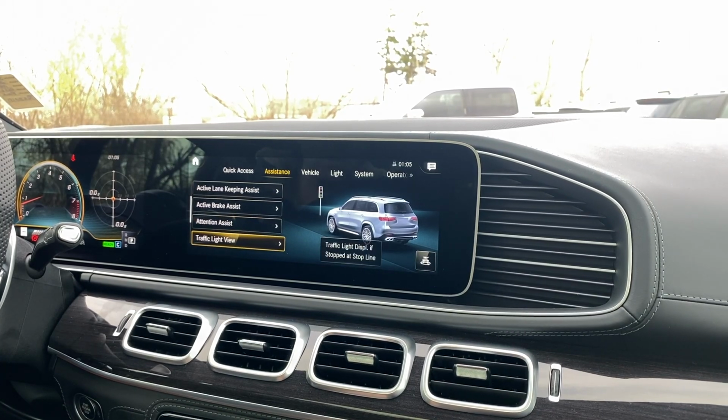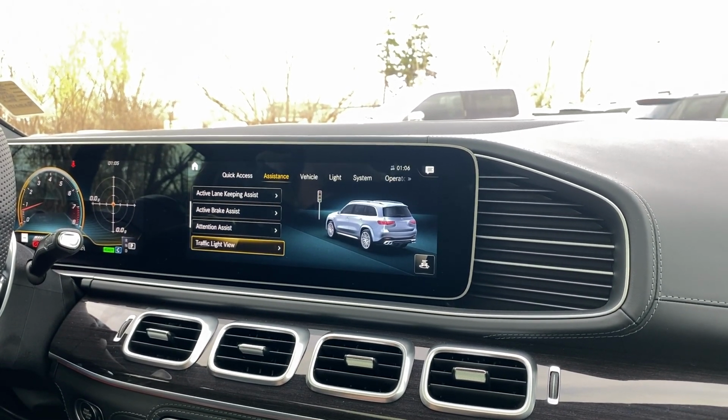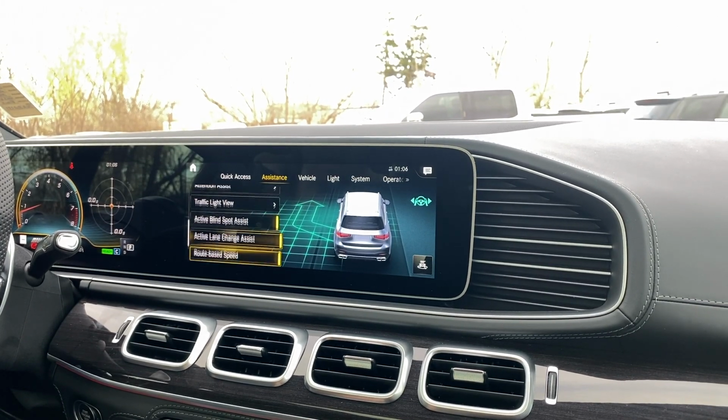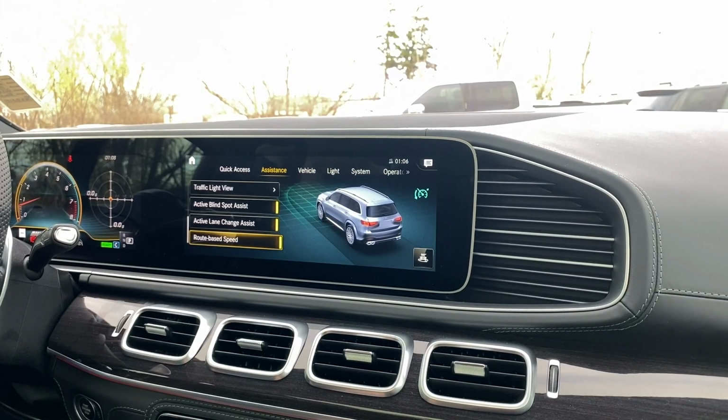Then we have attention assist, traffic light view. It also reads the traffic lights from your map. Just keep that in mind. And of course the standard active blind spot assist, active lane change assist, and route-based speed.